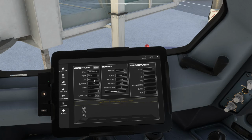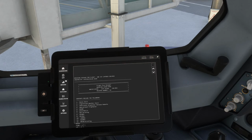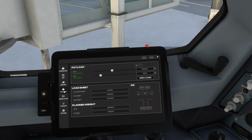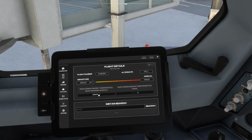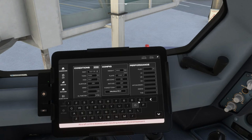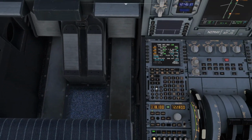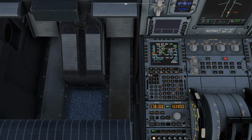One, two right, dry, sink. Let me update the weather. Yeah, we already filled out the init B. Do it this way. There we go. I guess I just didn't want to sync the weather. Toga takeoff, 5360-61. It's 153, not 150. All right.